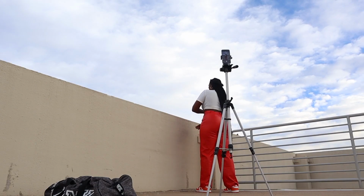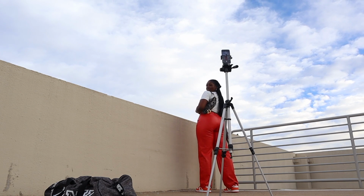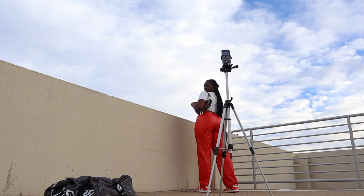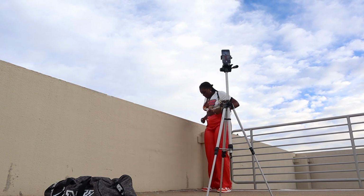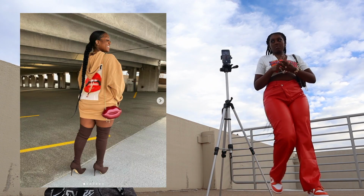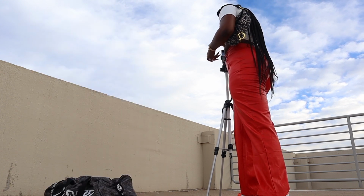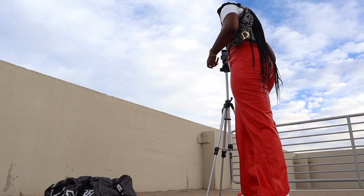Now this pose is for my girls who like to poke it out. If you're a hot girl, if you're a baddie, honestly, if you just want to show off your body, this is the look back at it, the throw it back for a real one. For this pose, literally just put your butt towards the camera, put your back towards the camera, and look over your shoulder. That's it. And honestly, you don't even have to look exactly over your shoulder. You can look back and smile. You don't have to do too much for these poses.